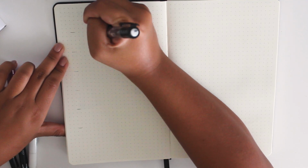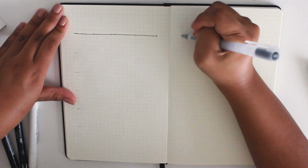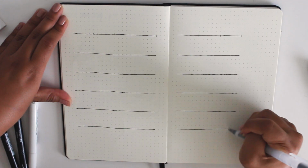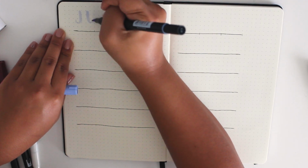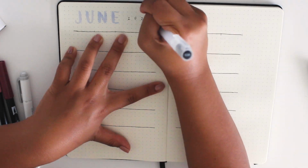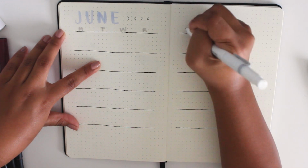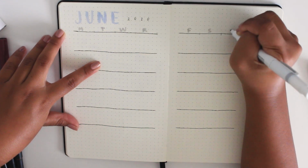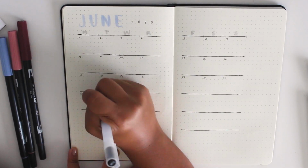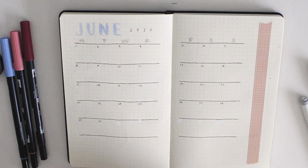So moving on, this is how I did the monthly calendar. I just wrote June in the top left corner with the blue brush pen again. And at this point, I had already chosen what my color scheme was going to be for June. So in May, I did a green purple color scheme with little maroon accents. This month, I decided to do a pastel blue with pastel pink with the maroon accent still. So these are the 3 Tombow brush pens I used throughout this month.